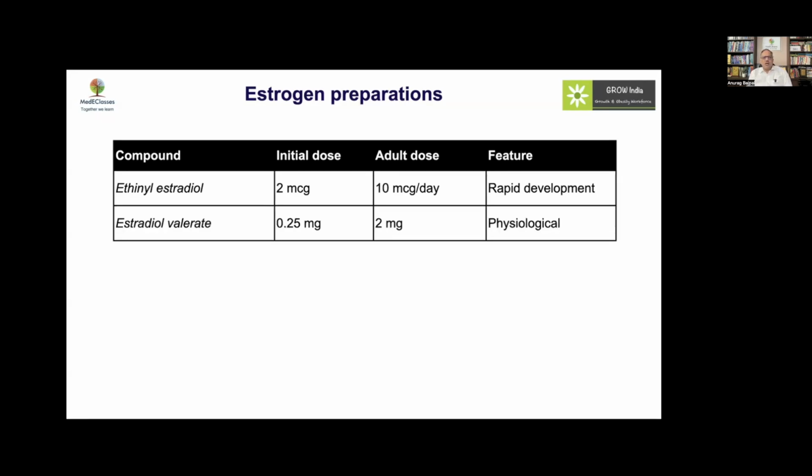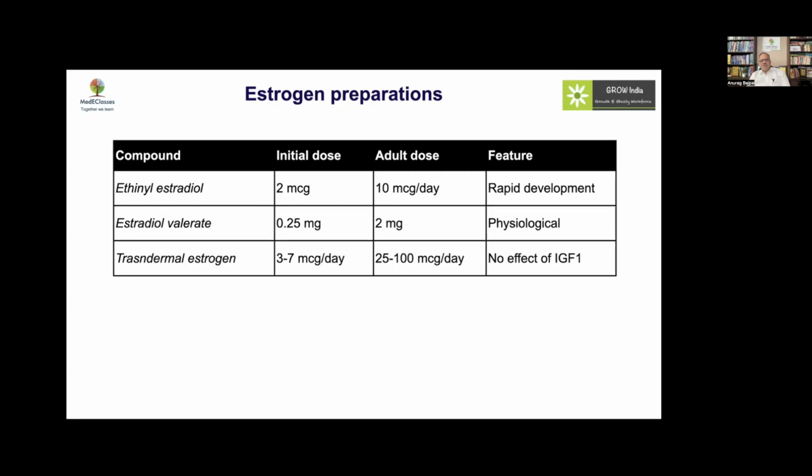What we use is estradiol valerate. In that, we start off with 0.25 milligram and then build up to adult dose of 2 milligram over a 2-year period with a physiological development. Transdermal estrogen, the options are to start off with 3 to 7 microgram per day by cutting the patches and applying that on alternate days to begin with, and then gradually build up to the adult dose. The benefit of transdermal estrogen is that it doesn't have an effect on IGF-1.